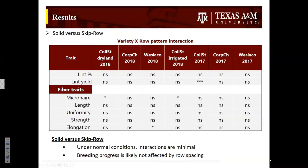Furthermore, we want to investigate if the UAV prediction benefit outweighs any obfuscation of data caused by skip row versus solid row. We ran a variety by row pattern interaction analysis of variance. In this table, you can see lint yield is only significant at College Station in 2017. It's probably influenced by Hurricane Harvey. And then for the fiber traits, although these three are significant, due to lack of significance throughout other study areas, we can see fiber traits are less likely affected by this interaction.